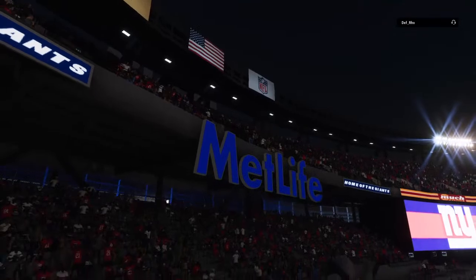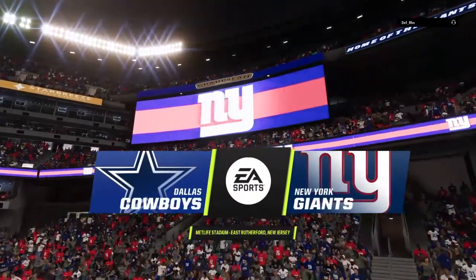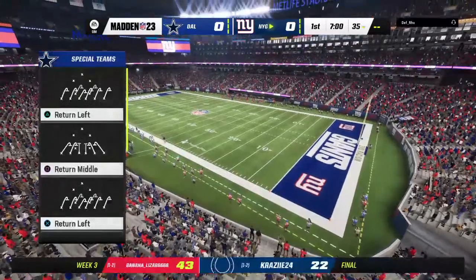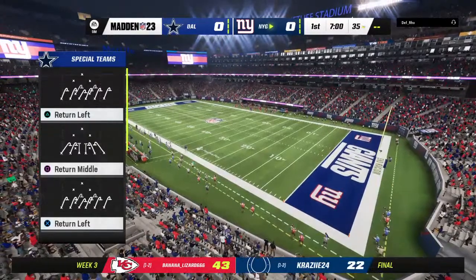We welcome everybody to the Garden State. EA Sports coverage of the NFL finds us at MetLife Stadium in East Rutherford, New Jersey. Tonight, we wrap up Week 3 with a good Monday nighter here between the Dallas Cowboys and the New York Giants.